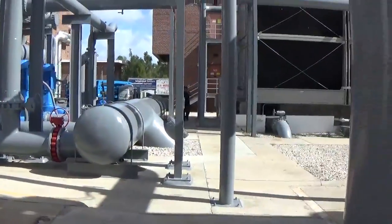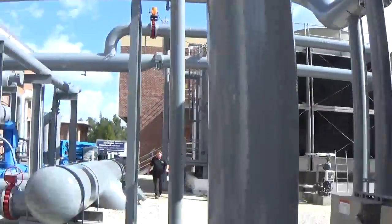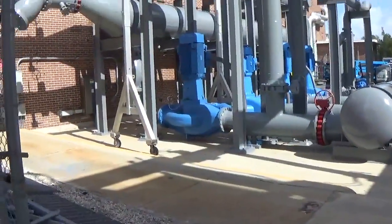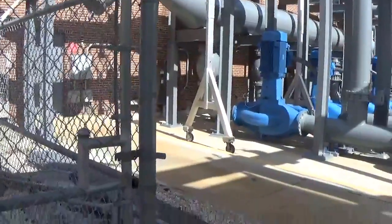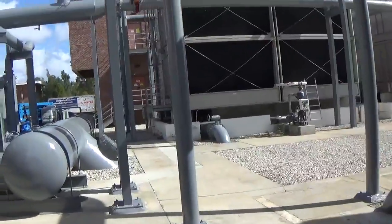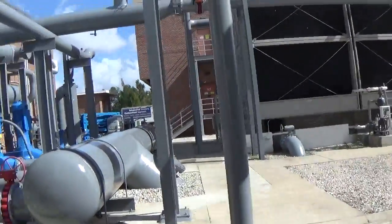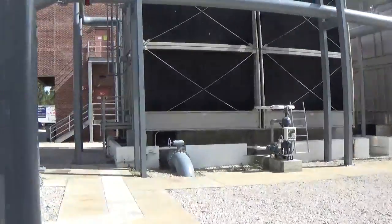So a lot of this metal was in real bad shape. It's a lot of texture to it. You'll see there was just a lot of corrosion, a lot of peeling paint. Different types of paint they've put on here over the years that really weren't compatible with one another. So there was a lot of peeling. We'd pressure wash, and just sheets of paint were coming off in certain areas.